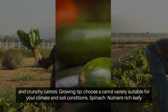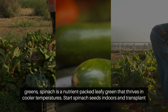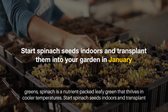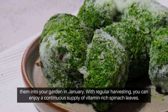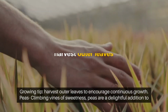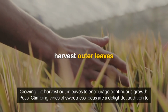Spinach, nutrient-rich leafy greens. Spinach is a nutrient-packed leafy green that thrives in cooler temperatures. Start spinach seeds indoors and transplant them into your garden in January. With regular harvesting, you can enjoy a continuous supply of vitamin-rich spinach leaves. Growing tip: harvest outer leaves to encourage continuous growth.